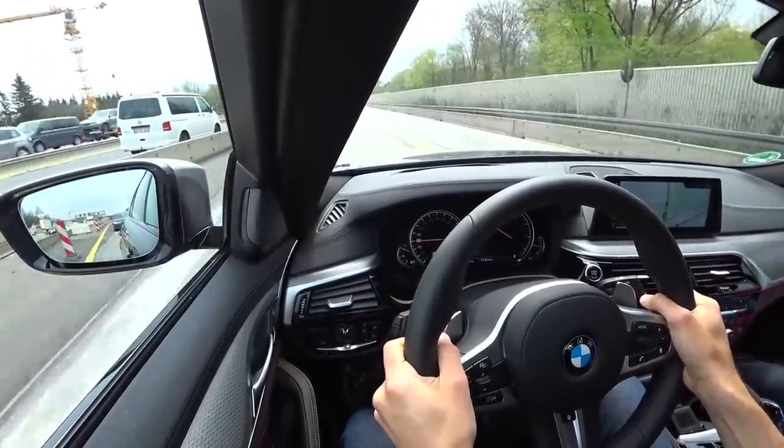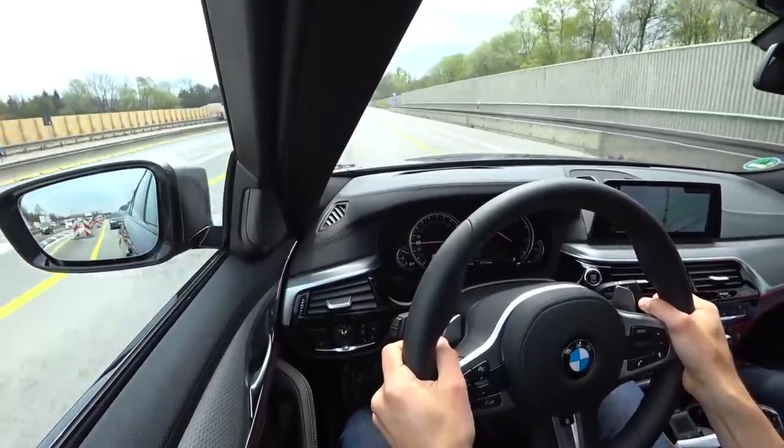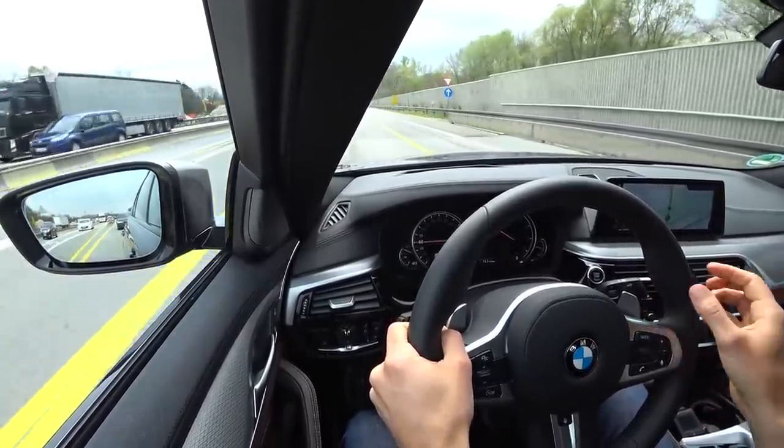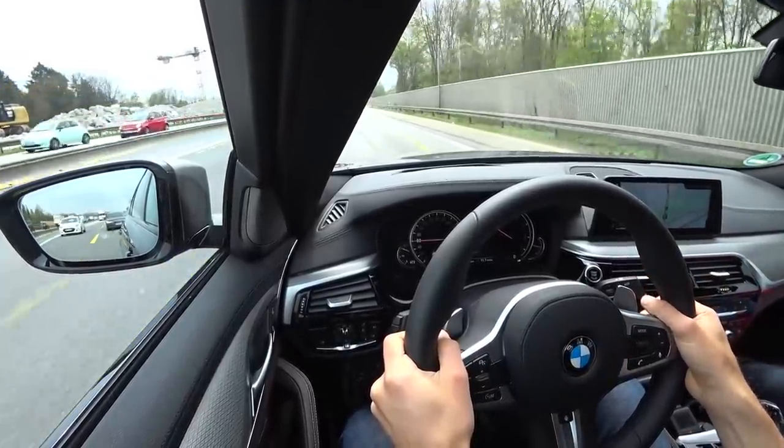So I've driven bigger sedans which have worse visibility. I think because of the conservative layout, and they didn't play too much with the design, you also keep the visibility on the inside.